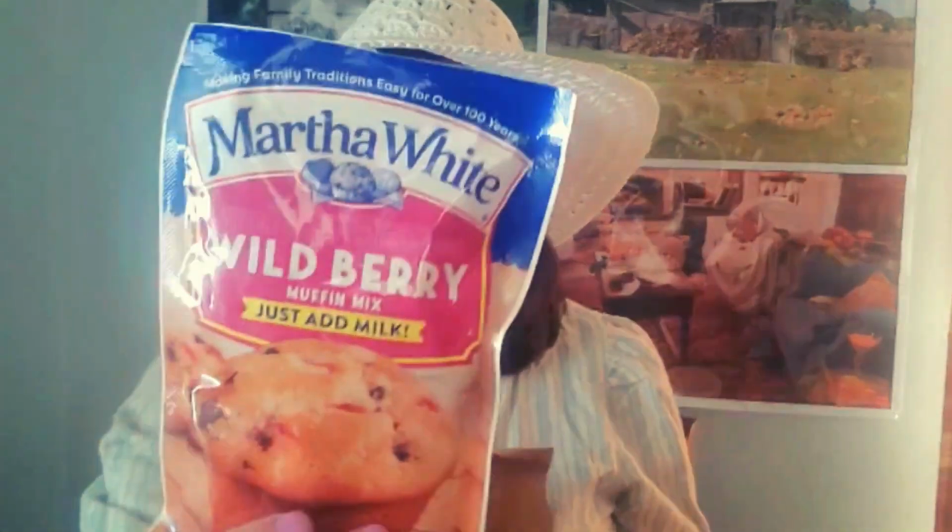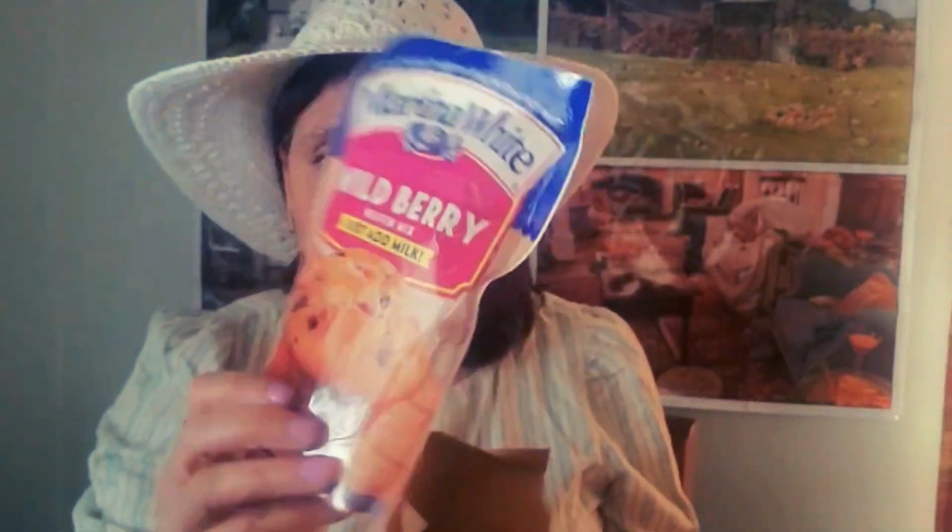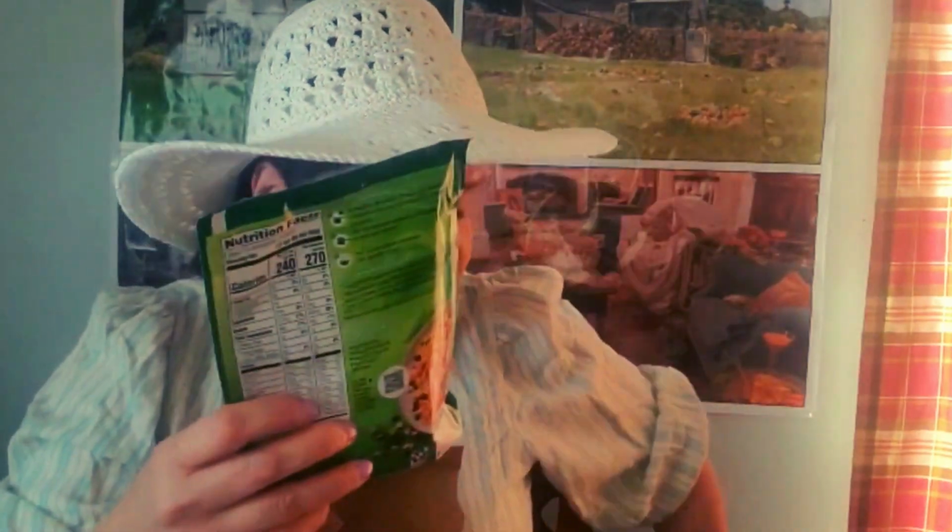Now, I love getting these muffin mixes, and the reason is because I just add milk. And I like adding my own berries. I add extra blueberries, extra strawberries, and they are absolutely delicious. I think I picked up 4 of these.